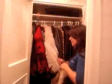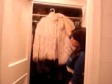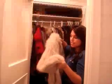I have a couple other fur jackets that I'll show you quickly. I don't really wear fur coats that often. I did buy this one a little while back. It's an Arctic Fox white fur. Incredibly soft, these panels of fur. It's really light. It's in amazing condition.